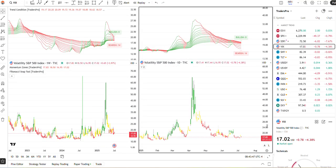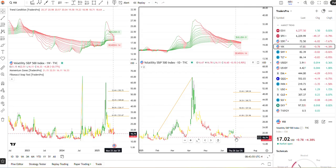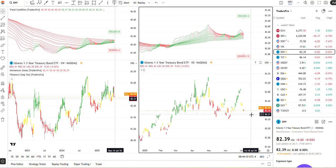VIX not giving us any real indication today as well. Majority bearish, 14 at 17 here, so we're less than 20, moving back into that overall downtrend. That's what we want to see for continuation of this bullish trend, is VIX to stay down below that 20 number, and even lower would be ideal. It's holding pretty nicely, holding pretty steadily around that 1650 range.